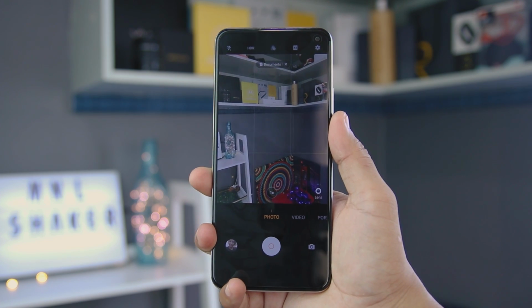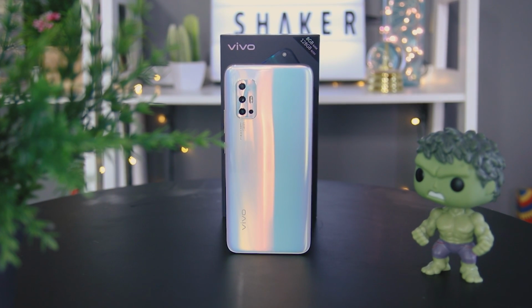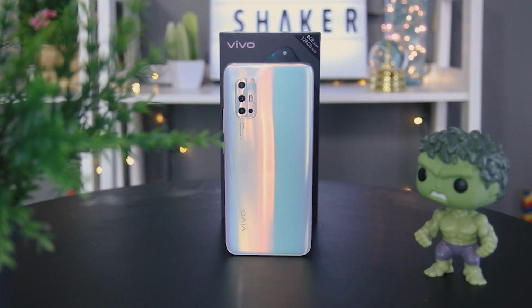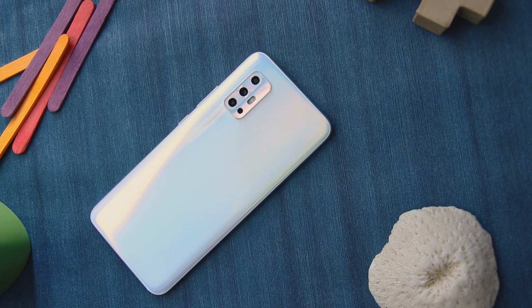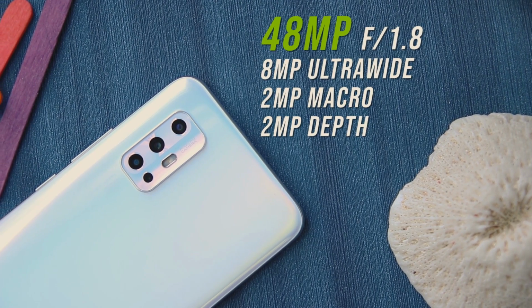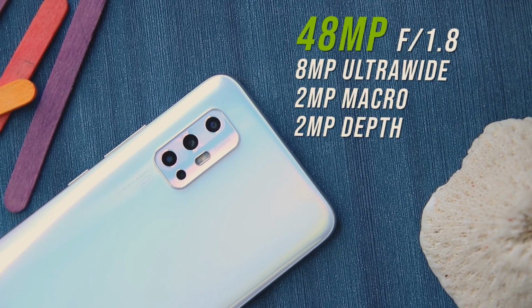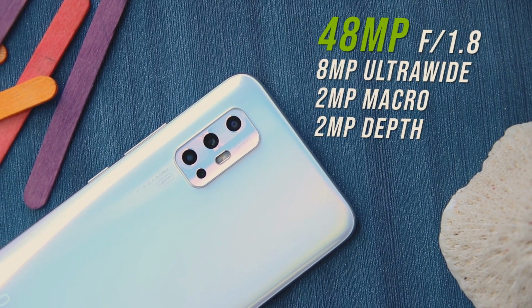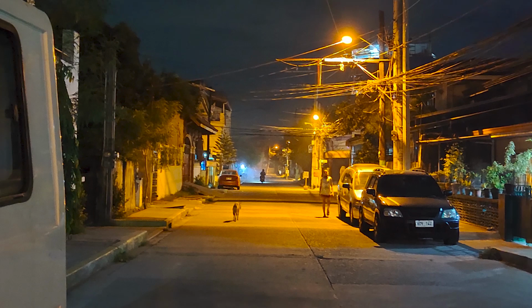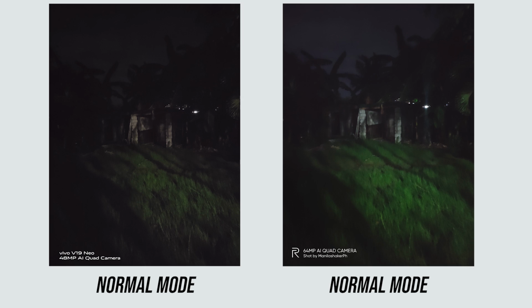Moving on to the camera, this will be a special segment for this entire review, as this is one of the main things you should consider when buying this phone. It has cool features worth mentioning, but first, let's take a look at the quality. On the rear, we get a 48 megapixel f1.8 main camera, 8 megapixel ultra wide, 2 megapixel macro, and 2 megapixel depth sensor. It's legit, the nighttime shots offer a really brighter image, and comparing this to the Realme 6 Pro, I'll let you guys decide which has better details.